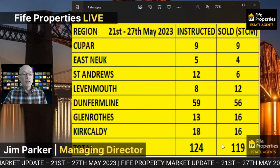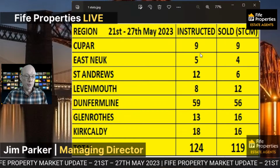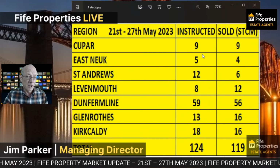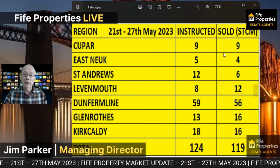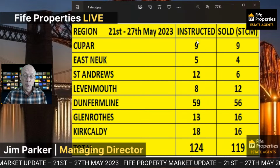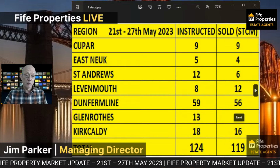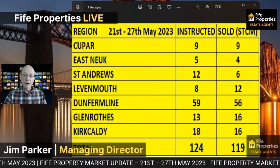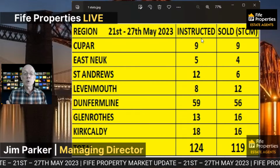Good news. There's a few properties that have come on that I've not included in this instructed column. It is the new build properties. Now, Keepmoat actually listed a development in the Glenrothes area. So that was about 8 properties, which are not included in there. It's only because they don't appear in the sold when they actually get sold. New build properties, builders put them on, but they don't actually put them down as sold. They just leave them on and then eventually take them off once they don't need them anymore. So it doesn't appear in the sold column. So in order to not skew the numbers, we take them out of the instructed column. So it's comparing apples with apples.